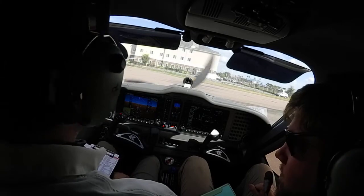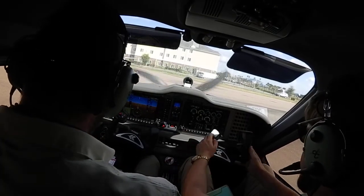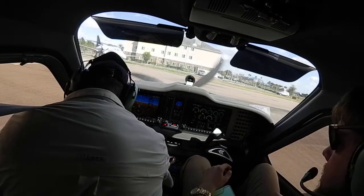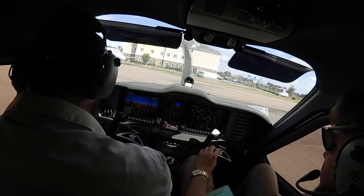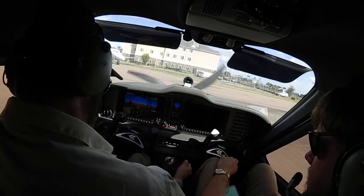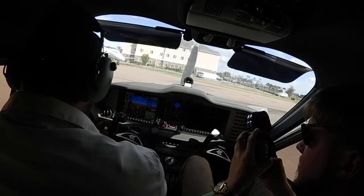Awesome, dude. All righty, bud. Now we're going to do our shutdown. Parking brake set. Engine time, record. Got it. Avionics off. Mixture cut off. Key off, extracted, master generator.